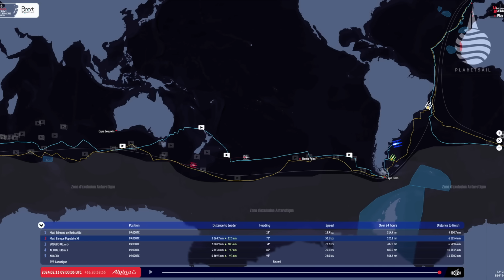Well, I think the really interesting track was with Banque Populaire, who actually went through Bass Strait, so above Tasmania and below Australia, and then to the north of New Zealand. Now, we hardly ever see that, but it is literally about picking the weather that works for these boats. And I think they pick the weather they want to be sailing in.